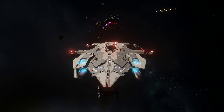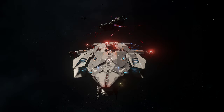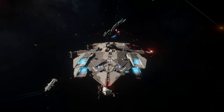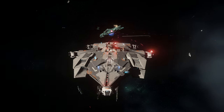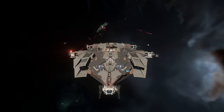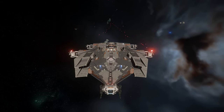Fuel intakes, 2 size 2s. Fuel tanks, 2 times size 3s. Quantum drive, obviously, 1 size 3, which is the Karma. Jump drives, 1 times size 3. Quantum fuel tanks, 1 times size 3, so a fairly decent fuel tank. Main thrusters, so we have 4 times size 3. And maneuvering thrusters, 4 times size 3.